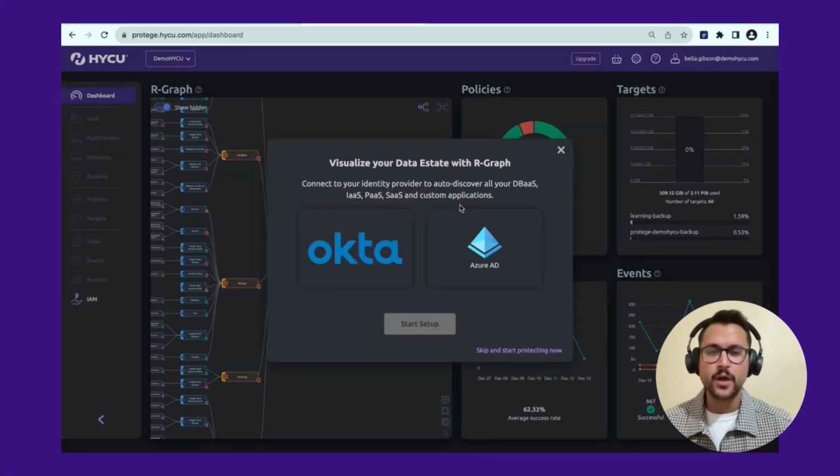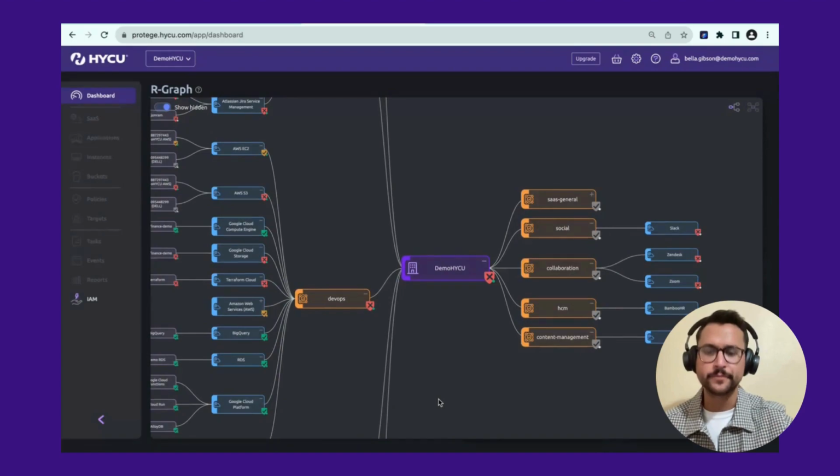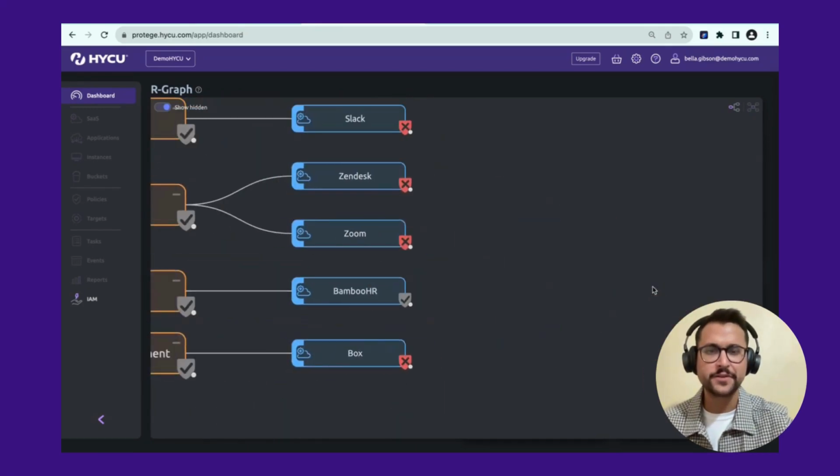With Haiku, you can leverage your SSO provider, whether it's Okta or Azure AD, to start discovering those services. What does that actually do? Well, you add your API token, and Haiku will crawl through your directory and start associating all of the SaaS applications and cloud services that we find, and show you from the company level all the way to departments, and then expose specific applications that don't have backup and recovery.